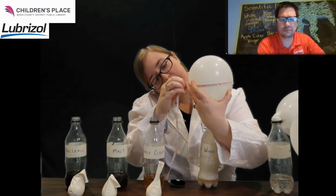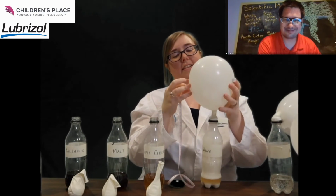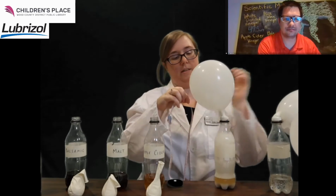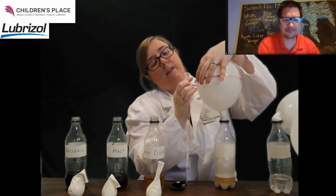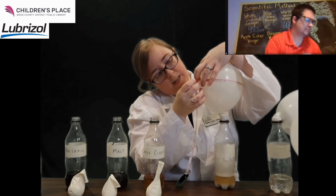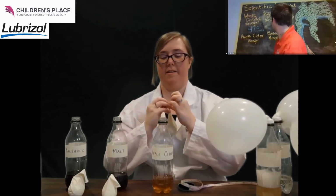That one is, oh, lost hold of it. Hang on. Oh dear. Like I said, if you try this at home, it's going to be helpful to have an assistant. This one is 45.5 centimeters. All right, that's 3 down, 3 to go.